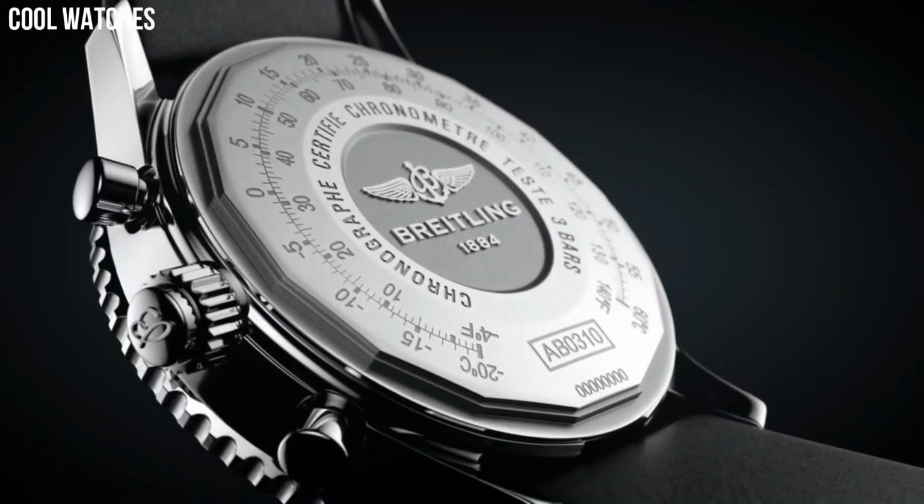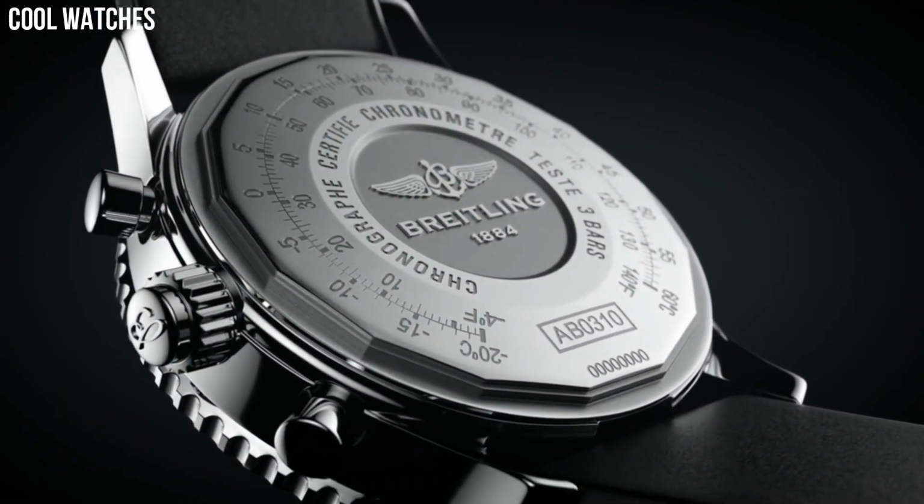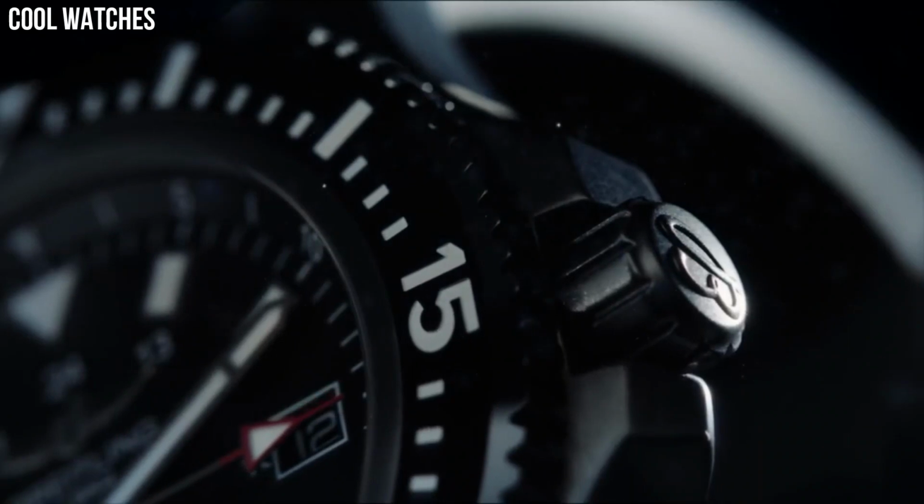choice. These are the best Breitling watches available on the market today.